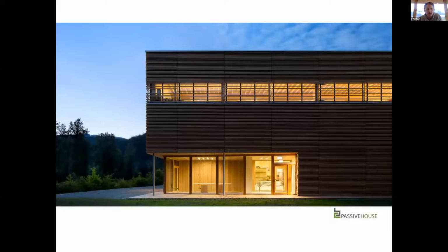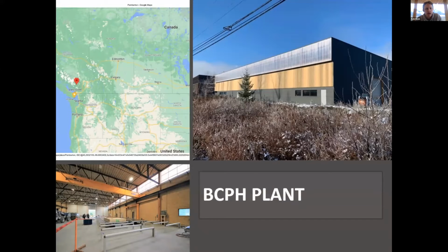BC Passive House is located in Pemberton, BC, which is 2 hours north of Vancouver in British Columbia. For the most part, our work has been in the region of BC. We've gone as far north as the Yukon, worked a lot on Vancouver Island and in the interior of British Columbia as well, and some projects down in Washington.